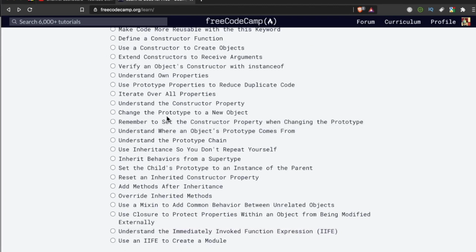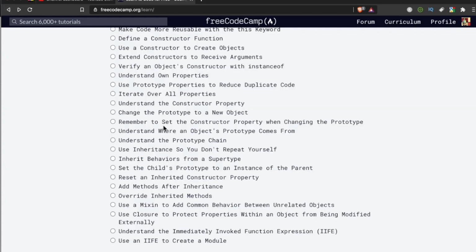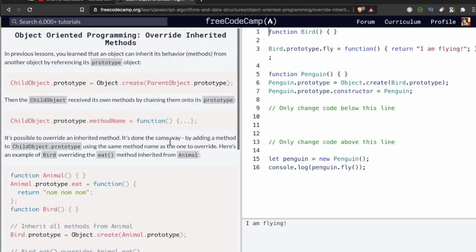But once you click on the lesson, so let's go to change the prototype to a new object. There's a little bit of instruction here, but odds are you're going to have to go somewhere else to get some more context about this concept. Whether it's YouTube, whether it's a Udemy course, whether it's documentation, there's a pretty good chance you're going to have to supplement this with other resources. And that's okay. Just coming in, know that these lessons are super short. To go elsewhere to supplement this is a natural thing.